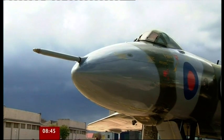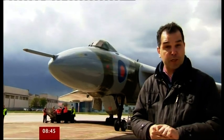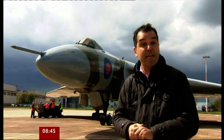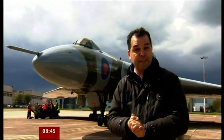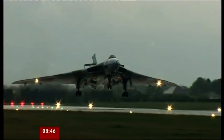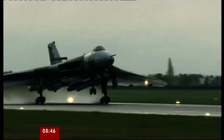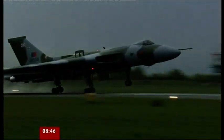But the raid should not be viewed in isolation. Its success handed a key advantage to the British. It made Argentina think that these Vulcan bombers could reach their mainland, so they had to rearrange their air defences to cover a much wider area. And it also delivered a statement of intent that the British were deadly serious about retaking the Falkland Islands. And it was a mission that earned this unique-looking plane a place in history. Danny Savage, BBC News, Doncaster.